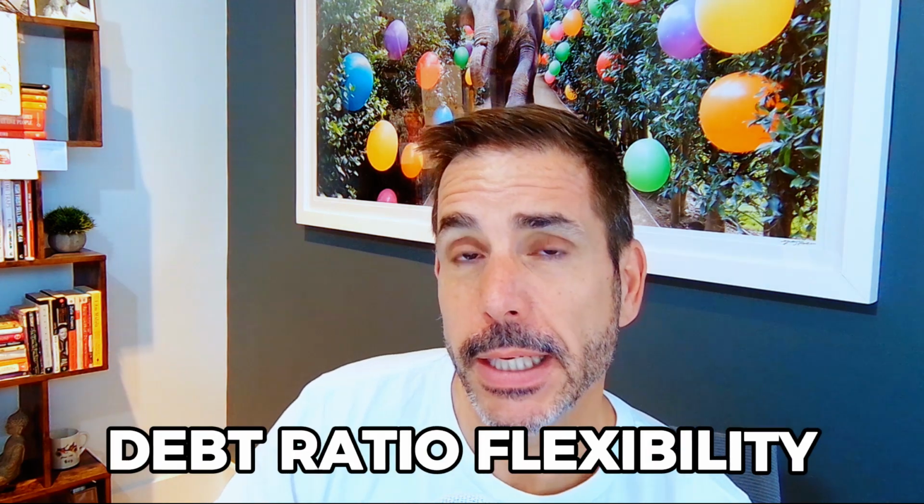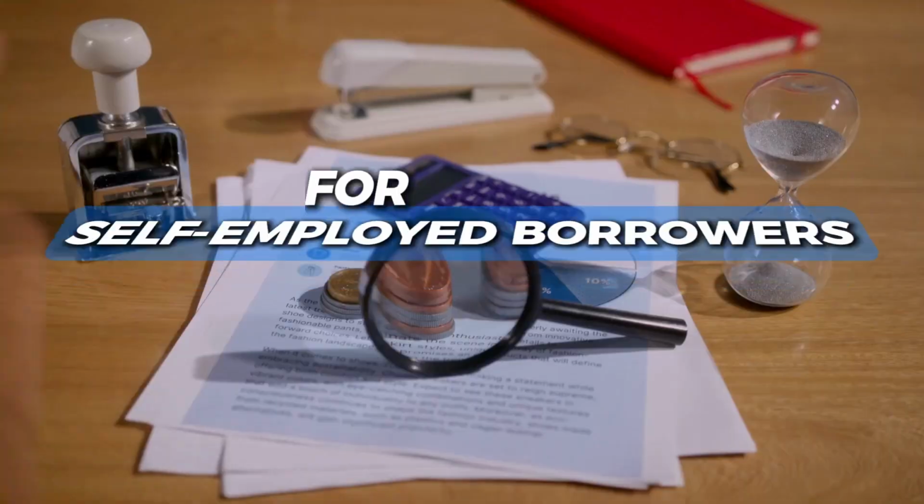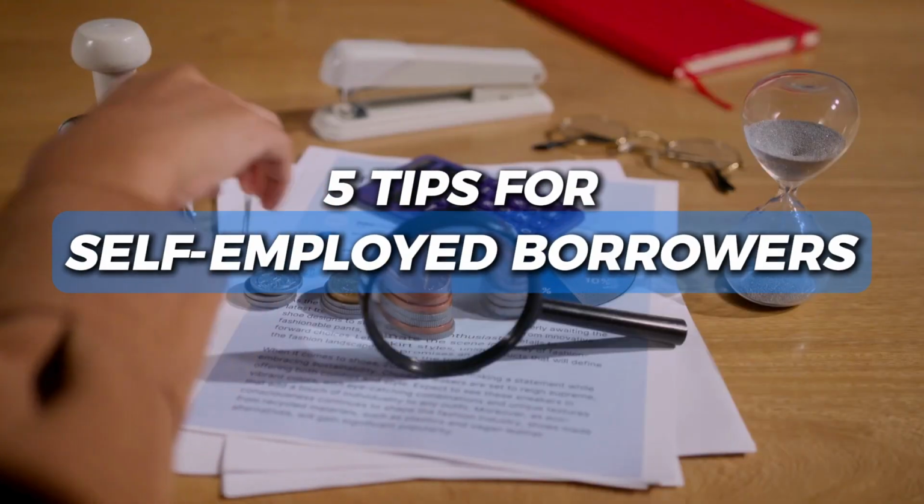Did you know that you can actually vest the title deed to the property in more flexible ways as well? And there's some debt ratio flexibility, up to 50% debt ratio on these self-employed loans as well. So this can be fantastic for you when you're a business owner. Let's wind down by talking about 5 tips for self-employed borrowers.